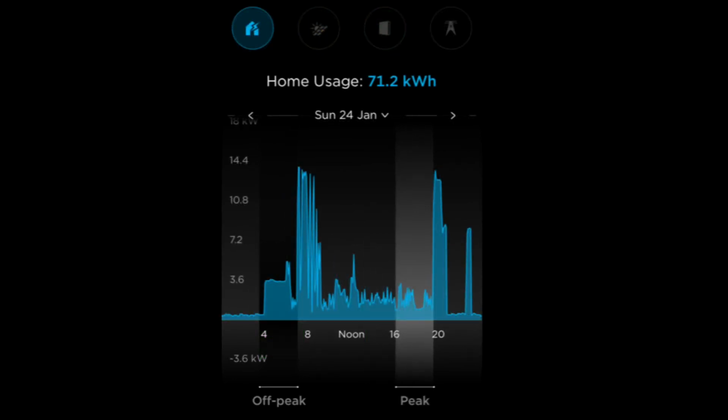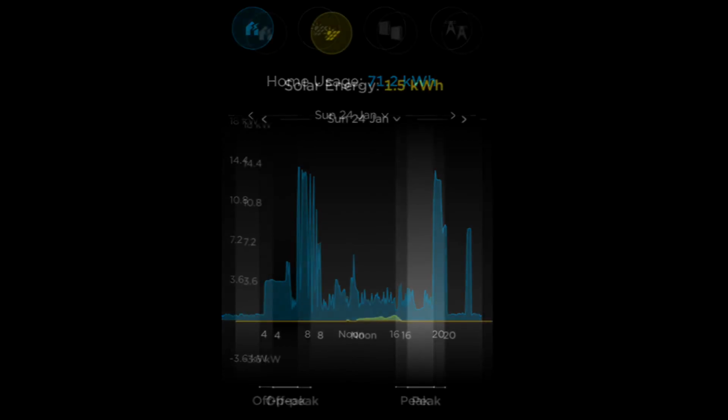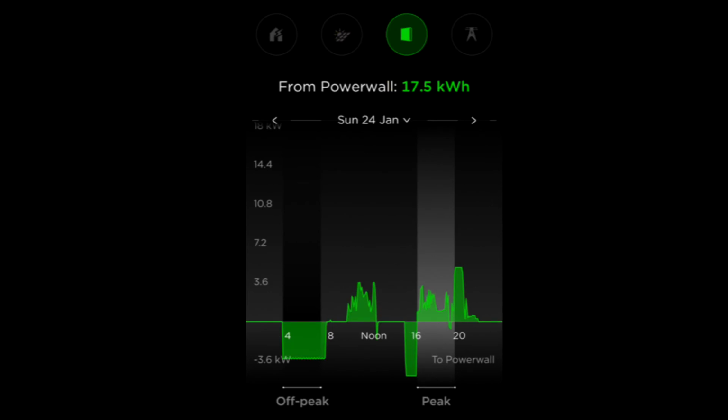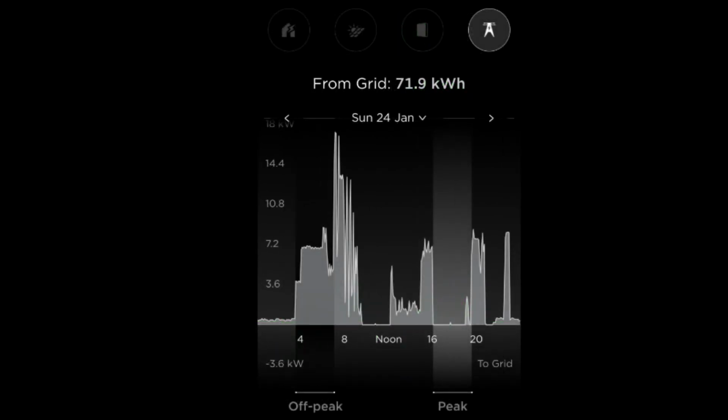On Sunday the 24th of January, we had a home usage of 71.2 kilowatt hours. We only generated 1.5 kilowatt hours from the solar. We got 17.5 kilowatt hours from the Powerwall, so that was definitely more than one cycle. And we had a grid pull of 71.9 kilowatt hours from the grid.